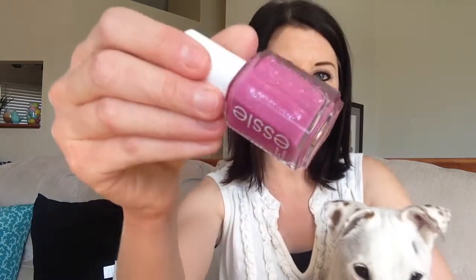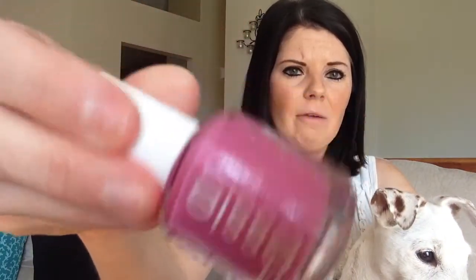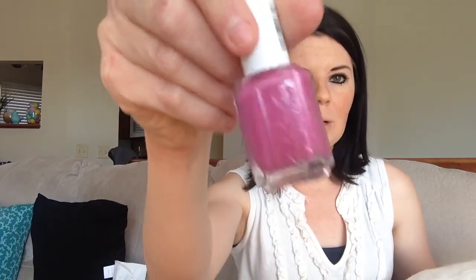I'm on the hunt for hot pink, so if you have any suggestions, let me know in the comments below. But it is just like classic Barbie pink with some silver shimmer in it, and it's just like the girliest color ever. And it came out with the Spring Collection last year, but it's also in the permanent collection that I've seen at CVS.